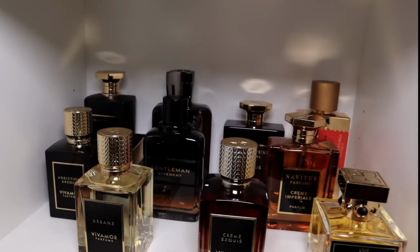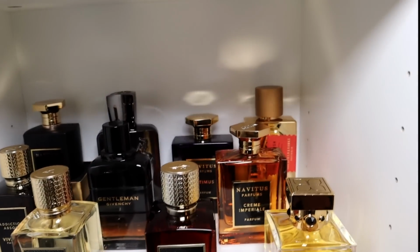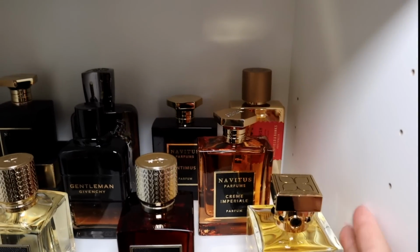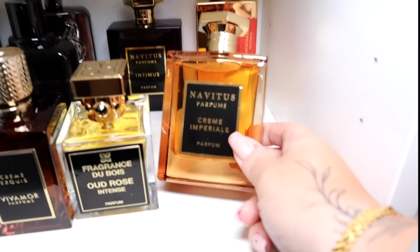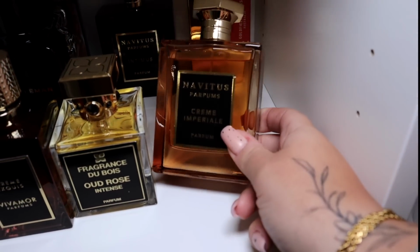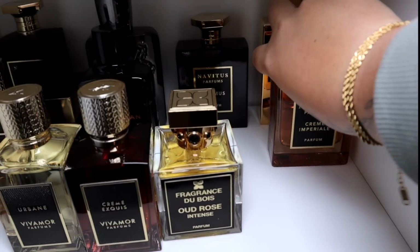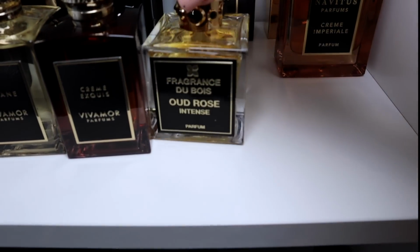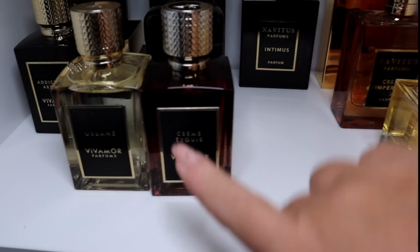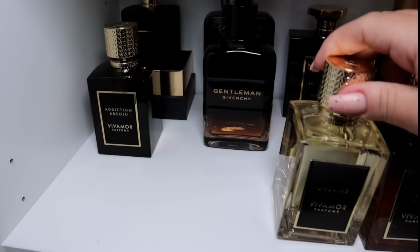Here we have another very manly section with some unisex editions. So this is actually, I think, might be all staying. We have Island Lash. I'm debating on Crème Impériale because I don't think he really loves it, so that's a maybe as well. But I don't want to make decisions for him. Eau de Rose Intense, it's so sexy on a man. Then we have VIVAMOR fragrances that he really, really loves.